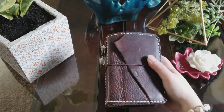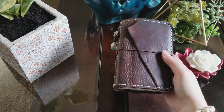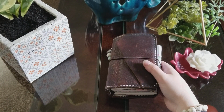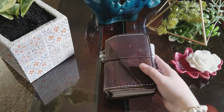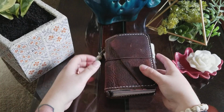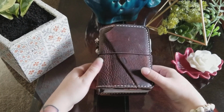And obviously you can tell that this is not personal wide. I just found myself really disliking that size, and so it really caused a lot of, I don't know what to call it, not blockage, that's such a weird word, but just unhappiness, I guess, with my whole planner system. So I decided to go really small with the pocket size, and I am in love with it.